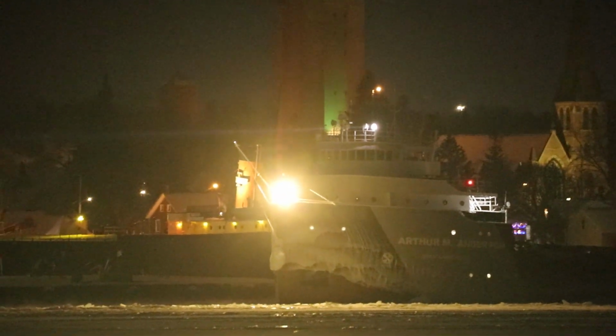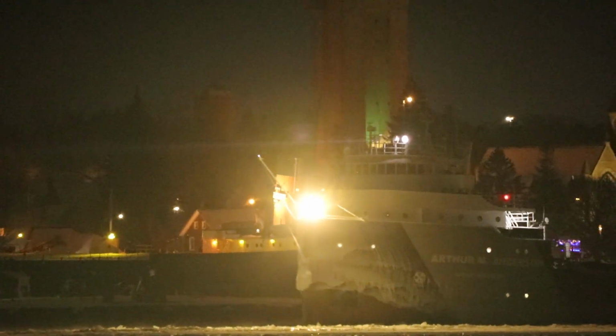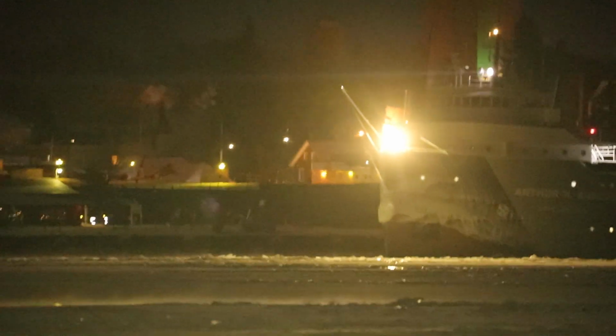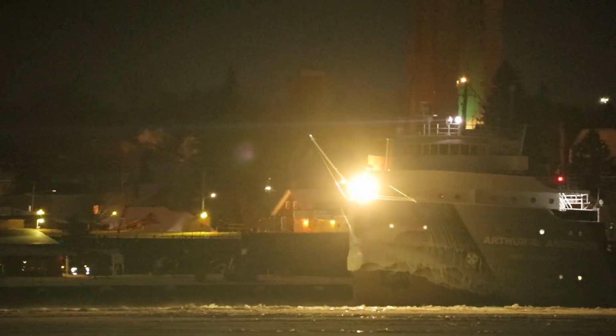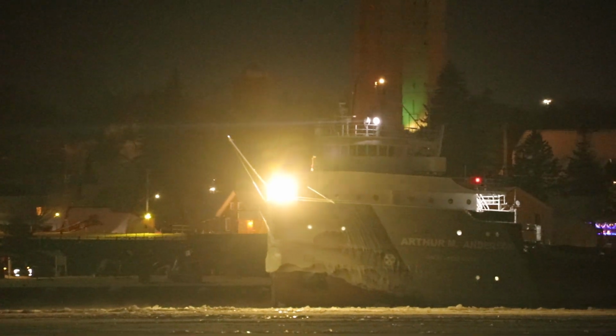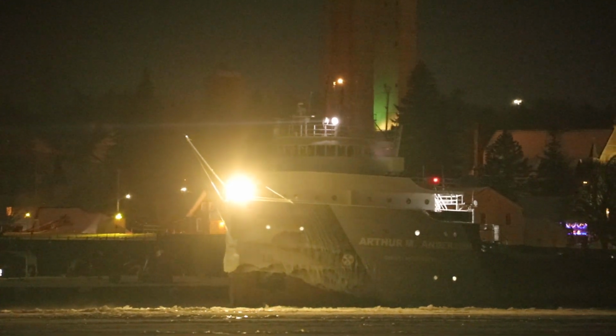You can see the searchlight there looking ahead for them. Hopefully they will be able to make it. If they can't, they will be sitting here all night the way the Munson did. We'll see how far they get through the harbor.